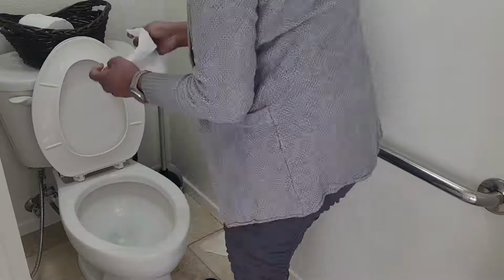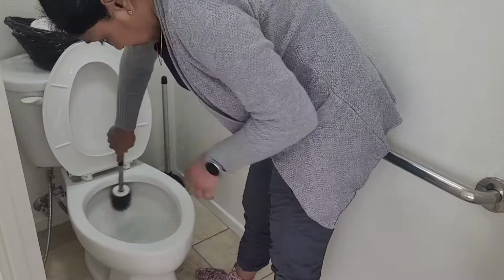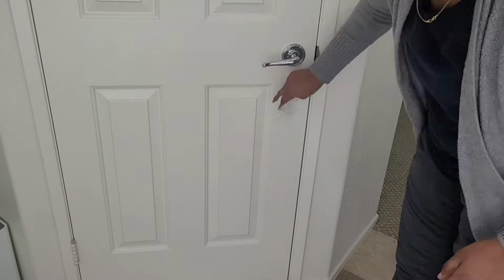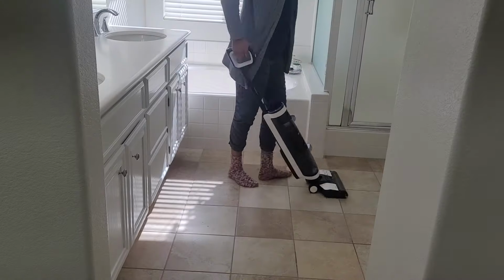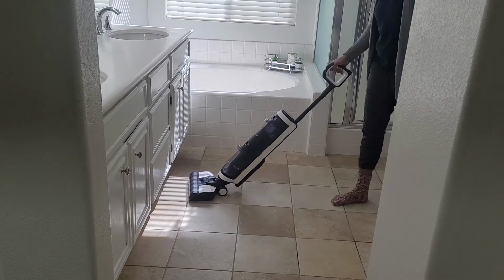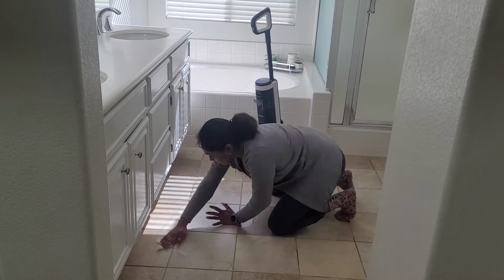I'm using Clorox disinfecting wipes to sanitize everywhere. I generally sweep before using our Tineco Wet Plus Dry Vacuum. This is the first time I'm directly using this Tineco one in the bathroom, and it's not picking up my hair well. That's why I'm quickly taking out all the hair with the paper towel.